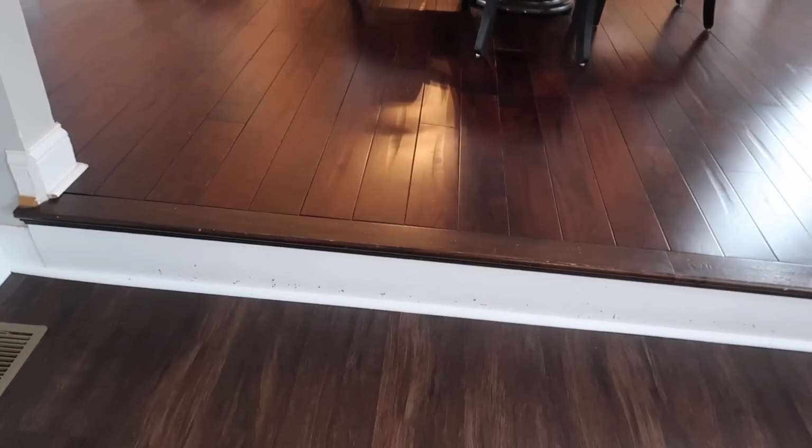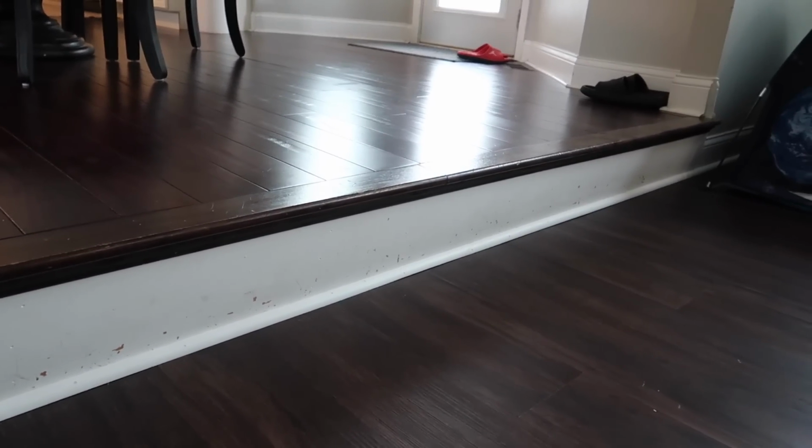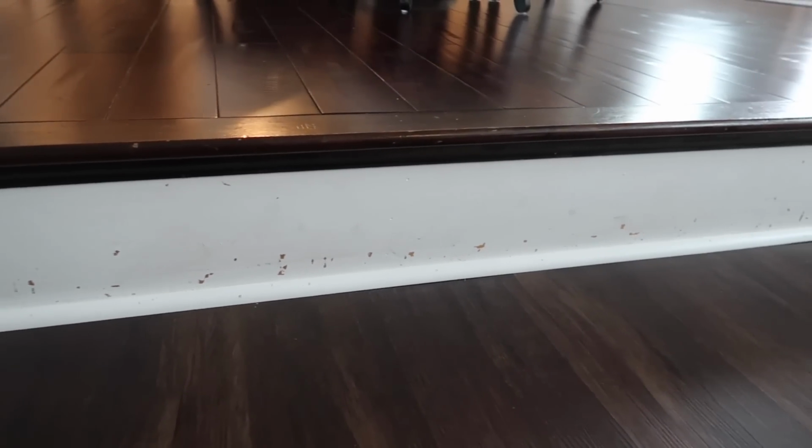But y'all, here's something that I've been noticing for a while. I just didn't want to address it until we got the floors taken up. This is a little sunken family room space, and it's got this step down. And this area here, y'all, it was always scraped up like this. Even when we moved in, it was already like that.